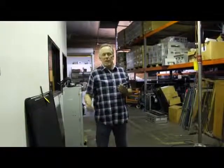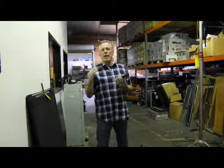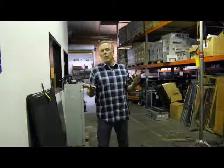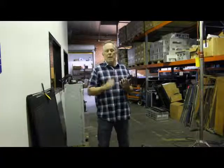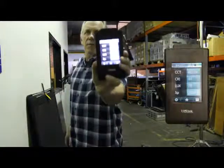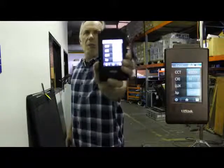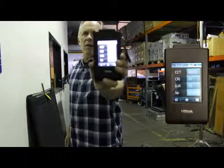As I explained to you before, CRI, Color Rendering Index, is a means of labeling the quality of color. The higher the CRI, the better the color rendering is. By the way, this is a 250 watt light. Let me show you the CRI, which is a sickly 44, and as you can see, lux is at 76. So output and color rendering are abysmal.